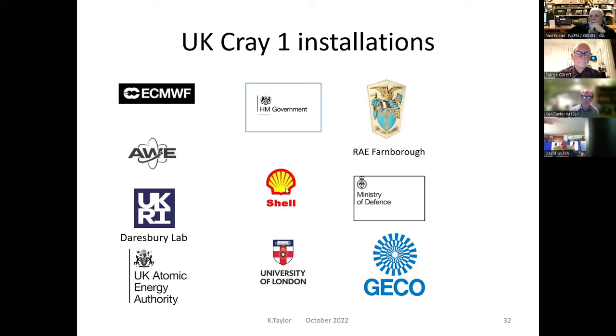Shell, up in the north of England, were doing geophysical prospecting and things. University of London had a Cray 1. They also had the CDC 7600 next to it. MOD had a couple of machines, and GECO was also an oil company which did prospecting out in the desert and sent tapes full of sand back to be analysed. Interestingly, their computer was not far away from here either. It was in Woking, in an office just over the top of the Argos shop. It's the kind of thing that you didn't really want to know about if you were shopping in Argos regularly.